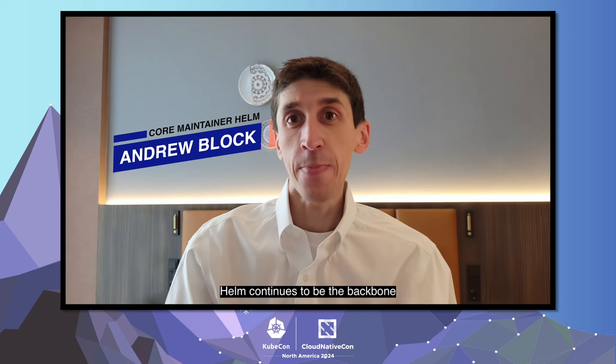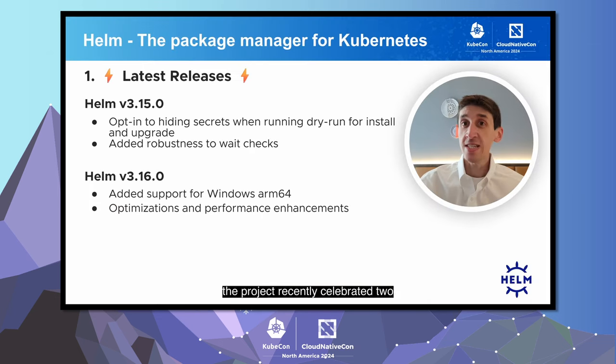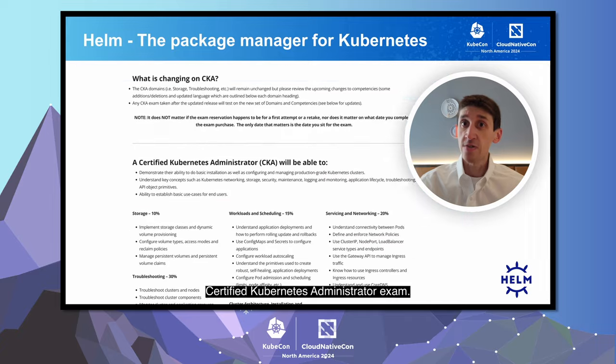Helm continues to be the backbone of organizations worldwide running applications on Kubernetes, and the project recently celebrated two minor releases, which included a number of features and enhancements. Now, it's been 4 years since the release of Helm 3. It's solid, it's stable, it's secure, and if you're not on it, you should be, as Helm is now part of the Certified Kubernetes Administrator exam.